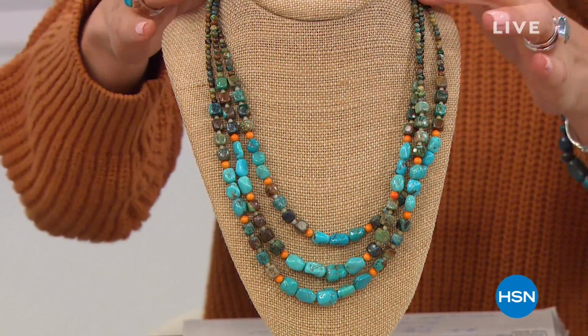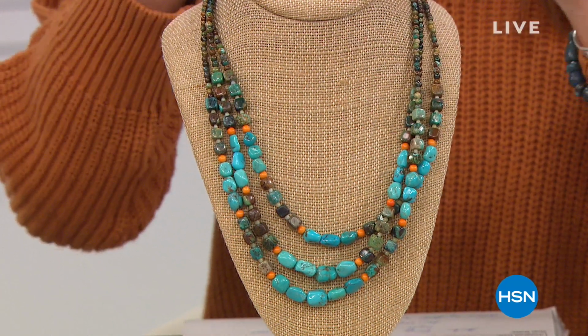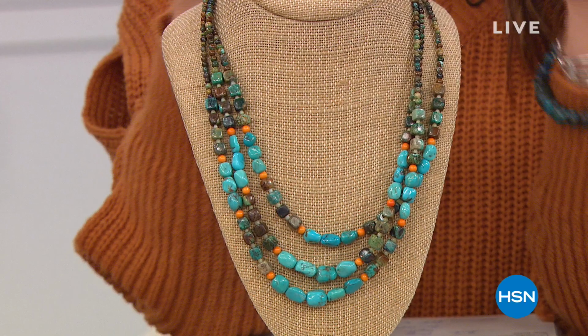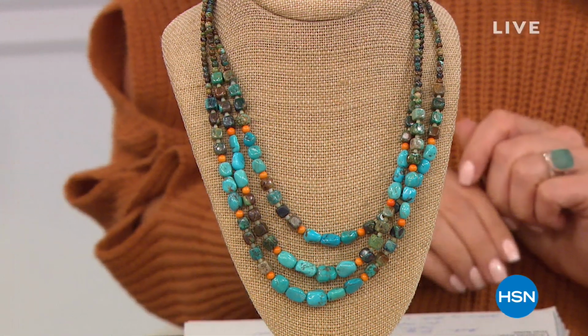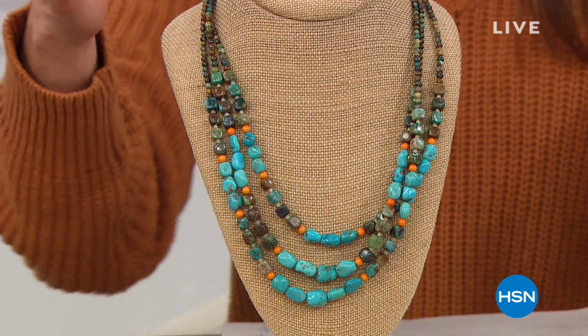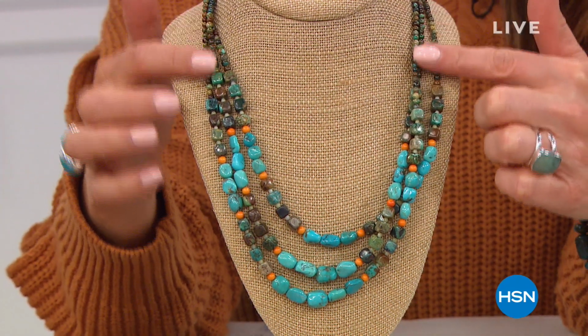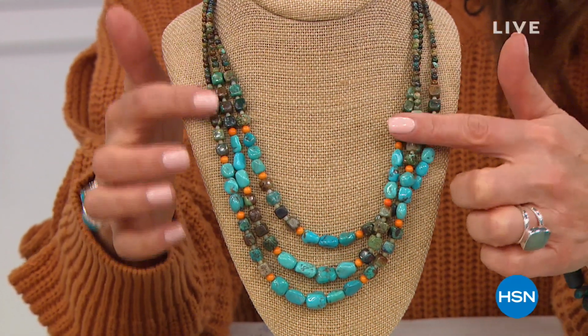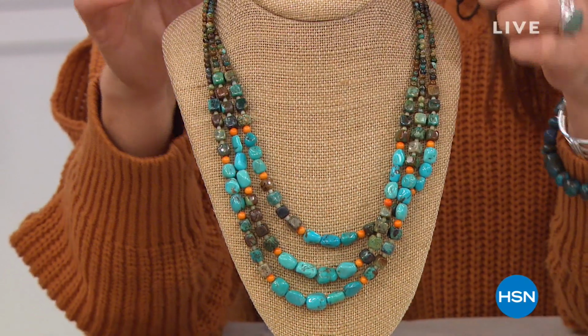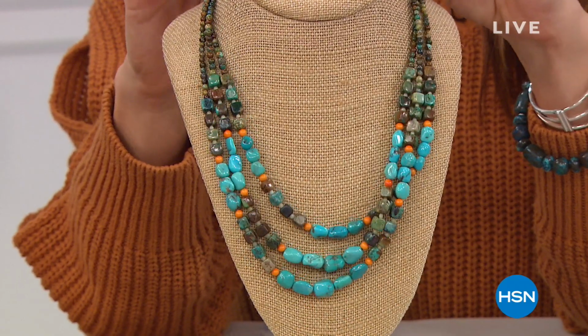And 5 minutes away, we have a triple strand necklace. We gave you a sneak peek earlier. Hundreds of you had a chance to jump in, but let me share the official details with you so you can start placing your order. It is done in 3 strands, featuring some of the most beautiful, gorgeous turquoise stones, and a little splash of coral in that too, right? Just that right amount to give you the play of colors there.